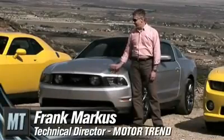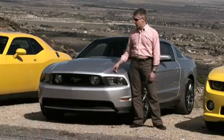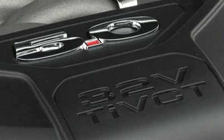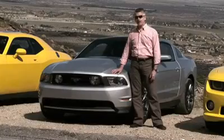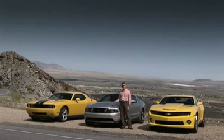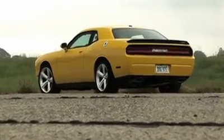It's spring 2010, and Ford is shaking up the pony car world by replacing its 15-year-old V8 engine with a spanking new 5.0-liter, 412 horsepower, 390-pound-foot V8. You know what that means? It's time to round up the usual suspects for a Motor Trend comparison test. Joining the new Mustang is the familiar Chevrolet Camaro SS and the Dodge Challenger SRT8.